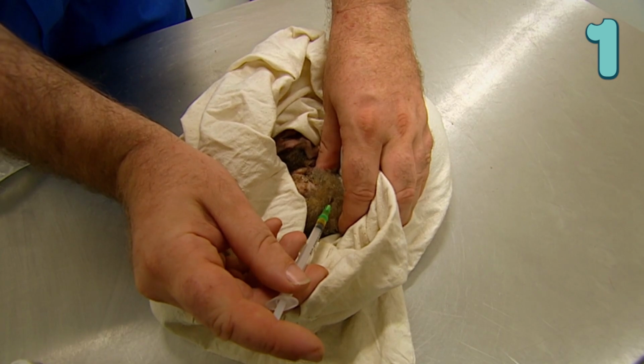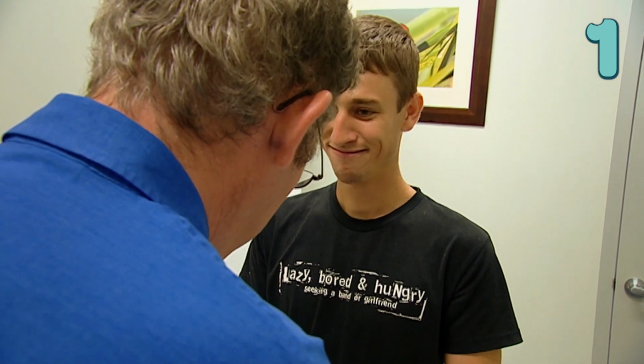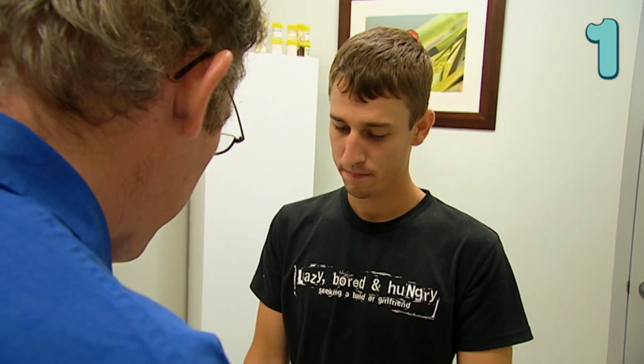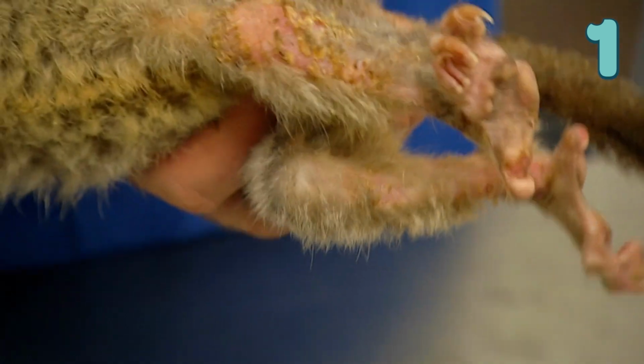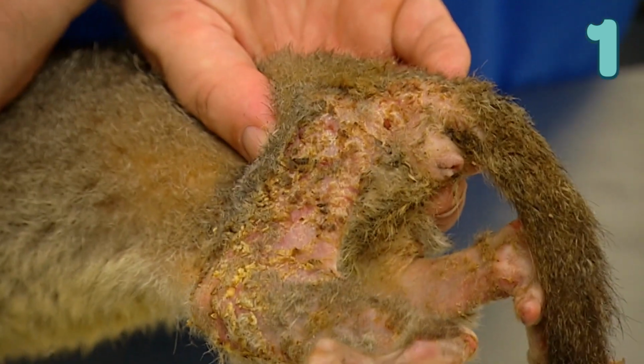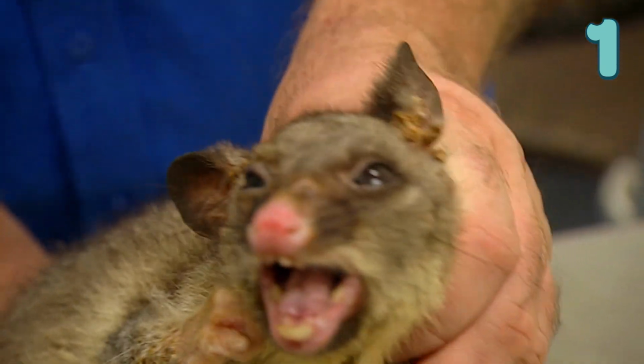Okay, now that'll provide him a week's worth of antibiotic coverage. It's going to take a while for those antibiotics to work and the possum's condition to improve. Till then, Gordon's got himself a noisy house guest.